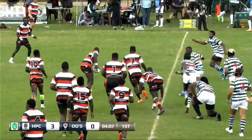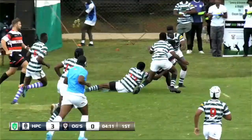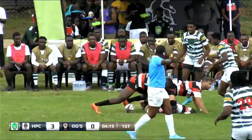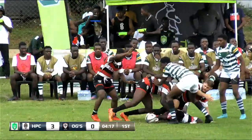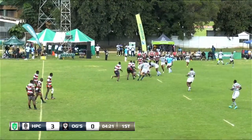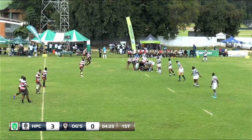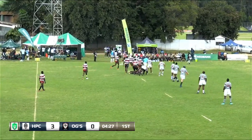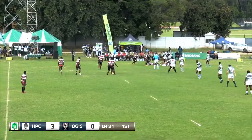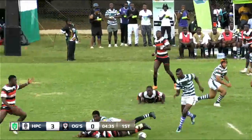How do you see this game starting off so far? So far, I think it's early on in the game, Ian, but HPC will want to just continue asking questions here of Old Georgians. Very experienced players in that side, as I mentioned earlier. Most of the sevens national players are there. They've been working hard in the academy. So fitness, I don't think, will be a problem here for Old Georgians. They can stand head-to-head here with the under-20s, who've had a lot of rugby in the past 2 months or so.